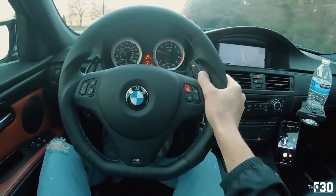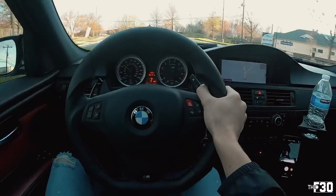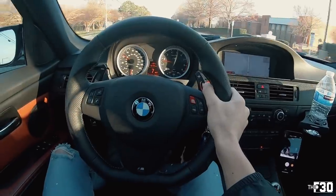Having the white back. I missed it. Looks so weird. I'm not used to it. I want to do a photo shoot with the M2 and the M3 now that they're both in white.